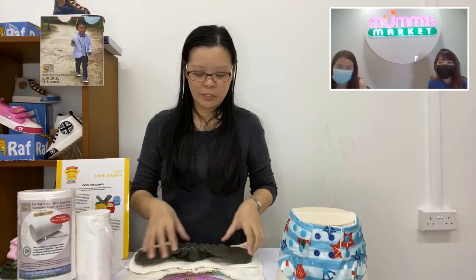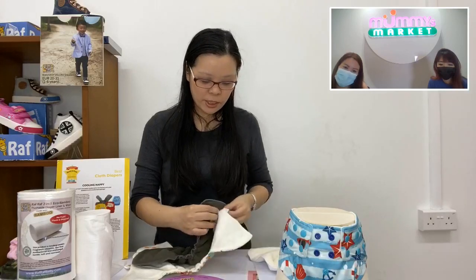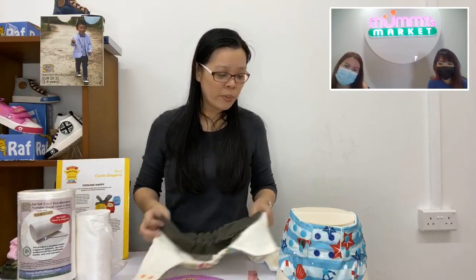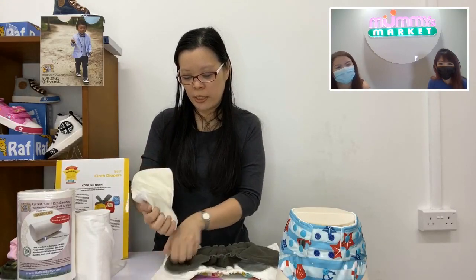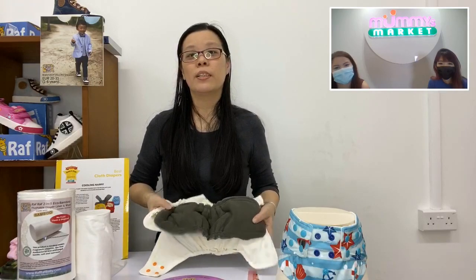Yeah. So basically, for our diapers, besides the charcoal bamboo insert, it also comes with the night insert. Because this charcoal bamboo, maximum it can go up to about 3 to 4 hours for newborns, and when they're older, it'll be about 2 to 3 hours. Then you have to keep changing. We also have what we call the night insert. So at night, when they put it into the pocket here, like that, these 2 layers will give them 6 to 8 hours for overnight use.